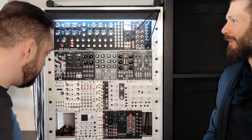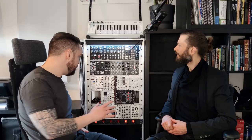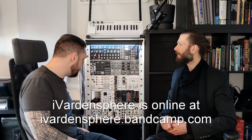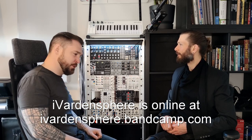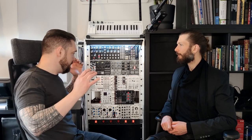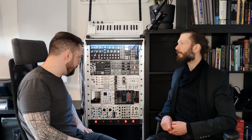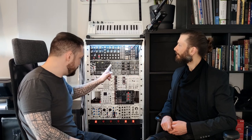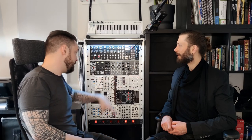This is why I wanted to go modular. This specific oscillator. Really? A friend of mine, Scott from Vardensphere, brought his modular rig to my house. I think it was the last Kinetic, years ago, a festival in Montreal. He just plugged his little modular case into my sound system, in my studio, and we started noodling. I started noodling with this, and that's when I realized that sound, and I started to look for it. First time I heard it was coming from this little thing.